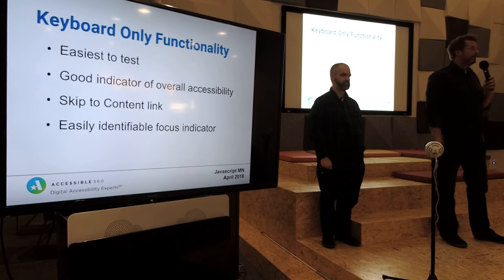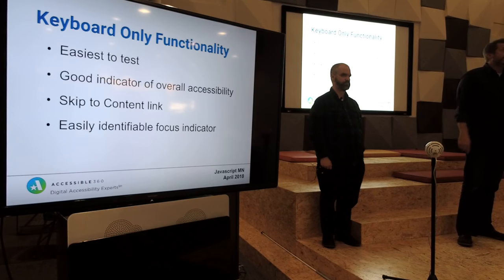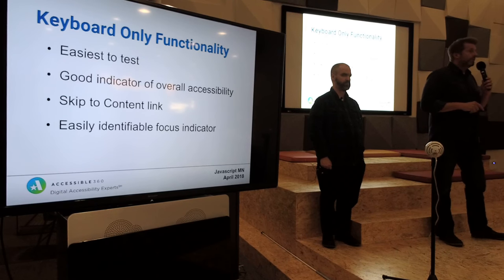So you can skip typically the nav and other unimportant information you might not need on every single page. The other big thing is an easily identifiable focus indicator.